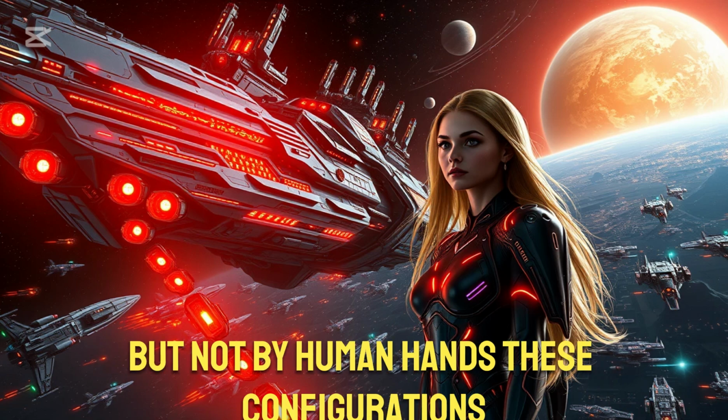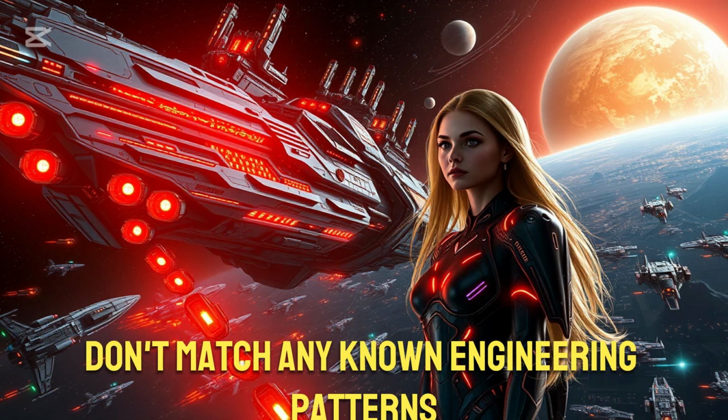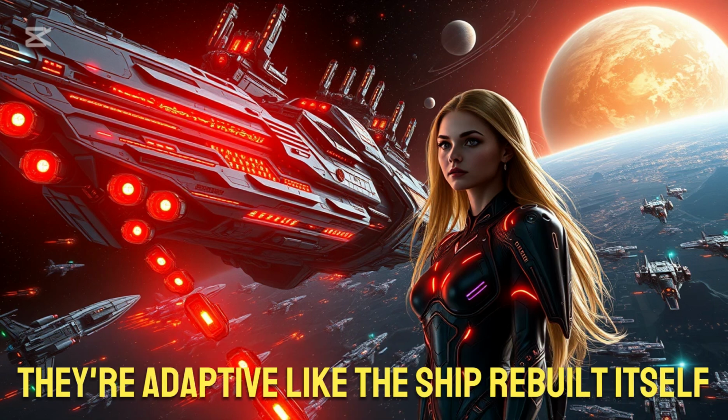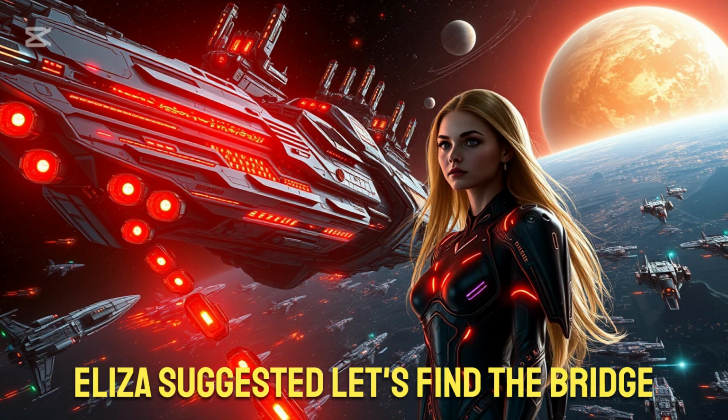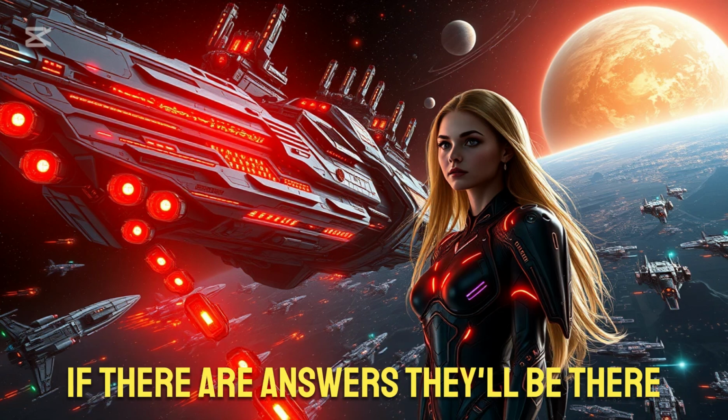"But not by human hands. These configurations don't match any known engineering patterns." "They're adaptive, like the ship rebuilt itself," Chen asked. "Or was rebuilt by someone, or something else," Eliza suggested. "Let's find the bridge. If there are answers, they'll be there."